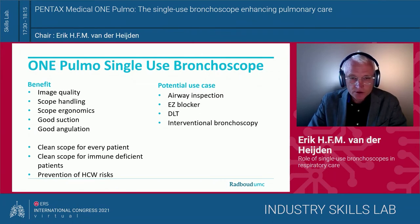But of course, also the use of a single-use scope, as we've learned from the COVID-19 period, is the prevention of health risk for healthcare workers. So there's no need to clean the scope and put them at risk of infections due to the cleaning process. So this is a small overview of the potential use of the single-use bronchoscope.